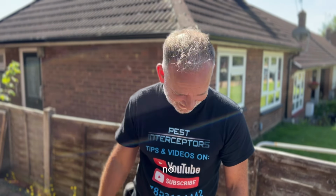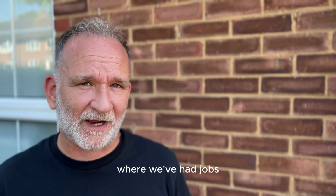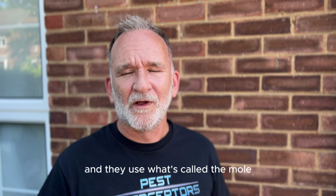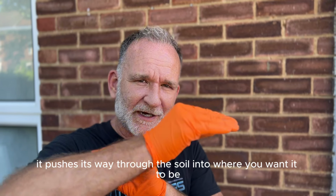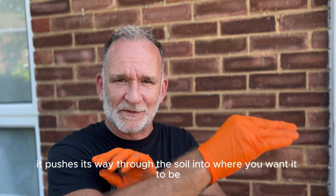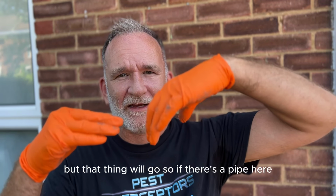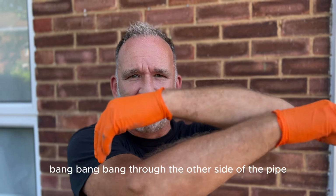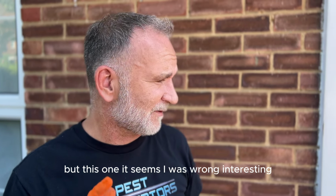That's crazy. So it wasn't a mole? So far, no. But we have had that in the past. We've had jobs where people have had water pipes put in by the water authorities, and they use what's called a mole. Basically it joins to the end of the plastic pipe, and it pushes its way through the soil into where you want it to be. But if there's a ceramic clay pipe here, it'll just go boom, bang, bang, bang, through the other side of the pipe, pull the pipe through it, and that's what usually causes these kind of jobs. But this one, it seems I was wrong.